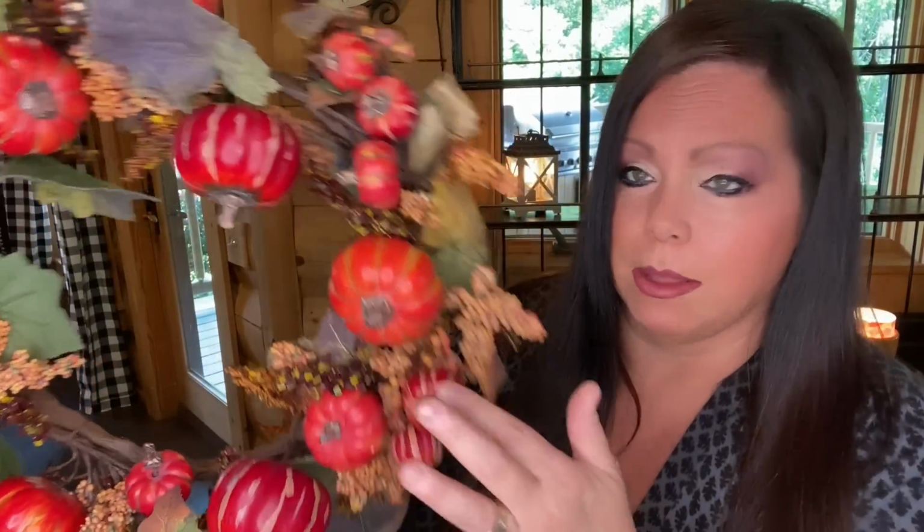I purchased this on Amazon a couple years ago. It's really pretty. It's got the berries and the pumpkins. I love the traditional fall colors, but what I'm gonna use this for is kind of as a centerpiece. I'm simply gonna set it on the bottom shelf, and then I'm gonna use this big pumpkin and set it on top of this and sort of angle it. Really cute.